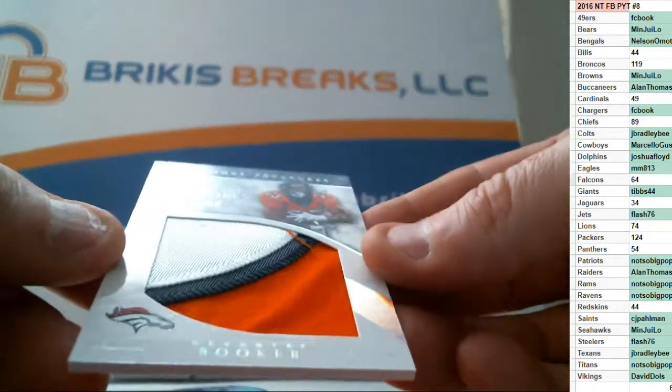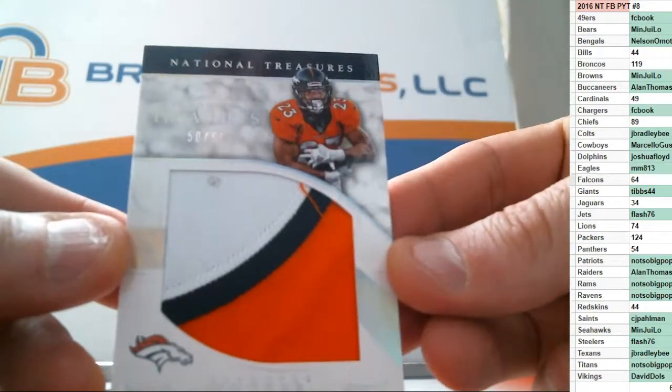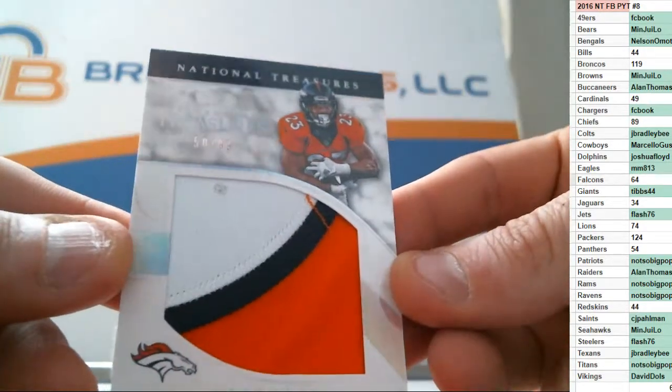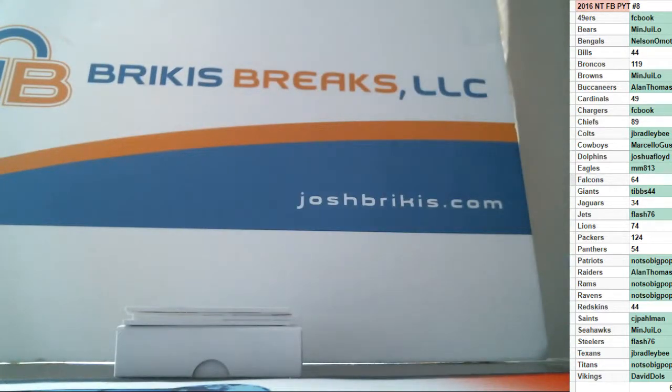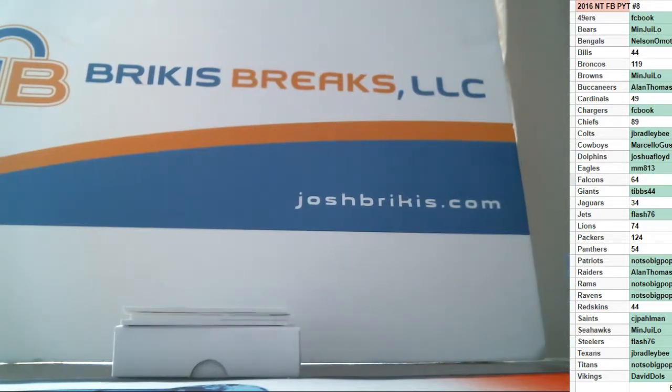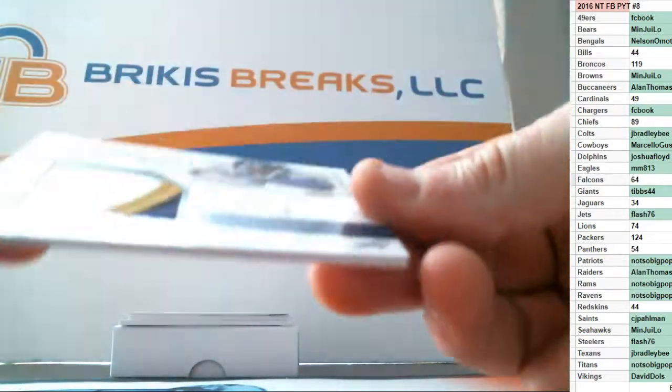Number 2 of 99 for the Broncos, Devontae Booker, three-color jumbo patch for the Broncos. Devontae Booker. Nice card here, not a big name. Not a big name, but a nice card nonetheless.